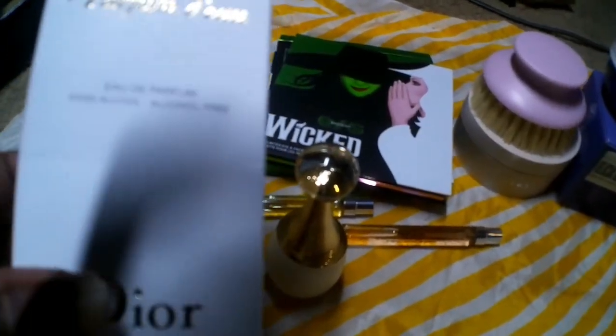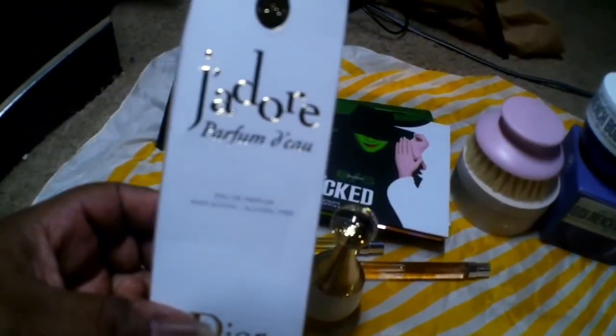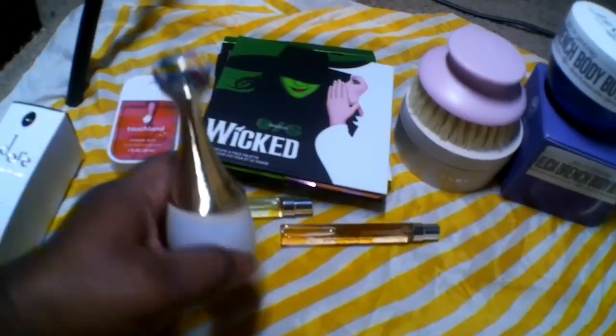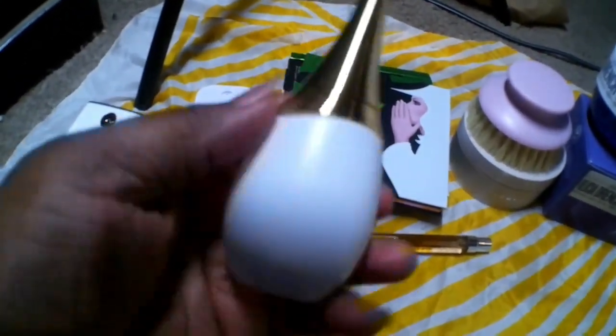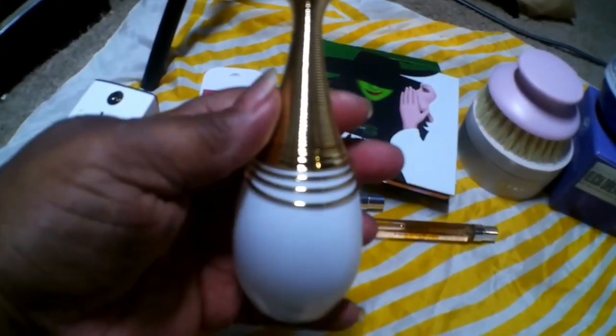Let's see if that will pick up. This is what it looks like. And this is what the perfume looks like, milky white. And it does smell good. I've smelled it already. It smells real good.